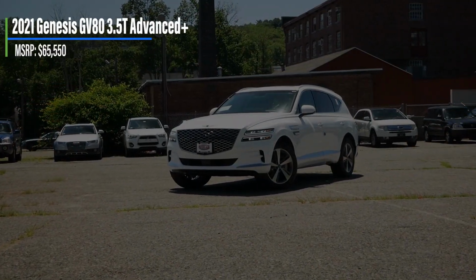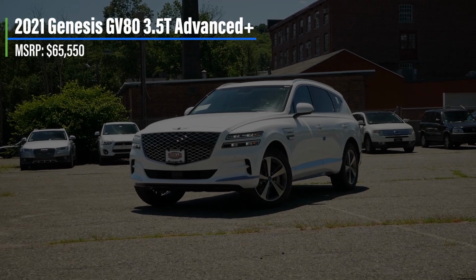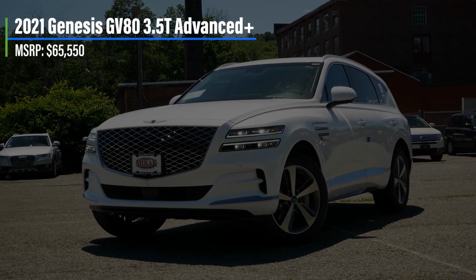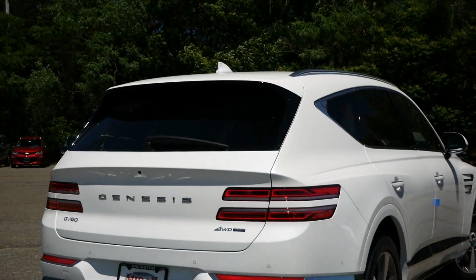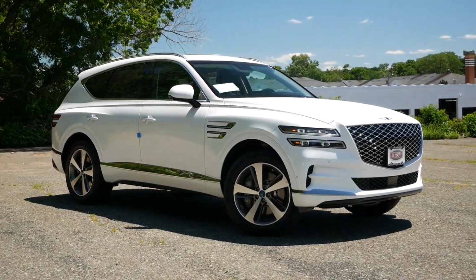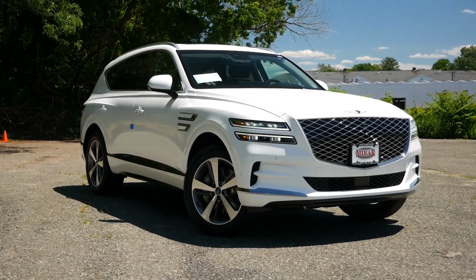Starting off with pricing, our model for this review is a GV80 Advanced Plus, which comes in at $65,550. And by going with this trim, third row seating will come standard to make this crossover more family friendly. Obviously, you can go with just 2 rows, which will likely be the smarter option if you're strictly looking for exceptional practicality and a good amount of interior room.